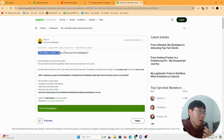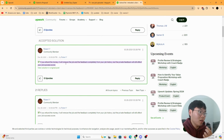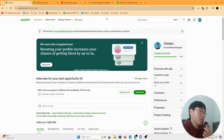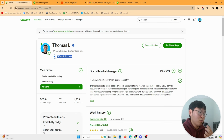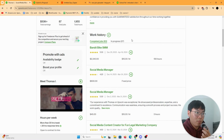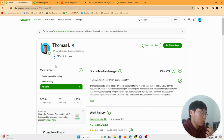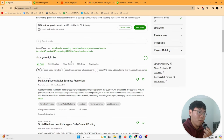So look at this. I refunded a client. Does a remove feedback. If you refund the money, it will remove the job and the feedback completely from your job history, but the private feedback will still affect your job success score. So your JSS, which is, let me go on my profile, your JSS score, which is this thing right here, will still be affected by the review, but it's not going to show up in your work history right here, right?